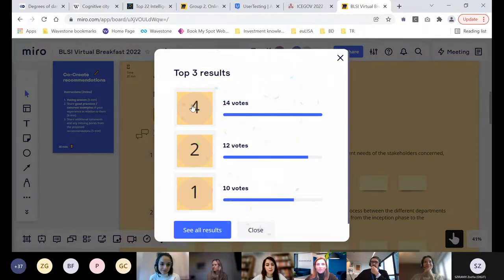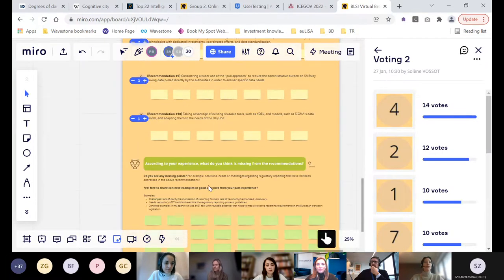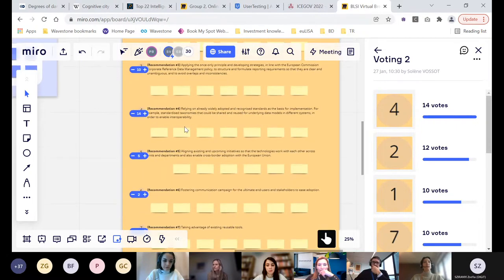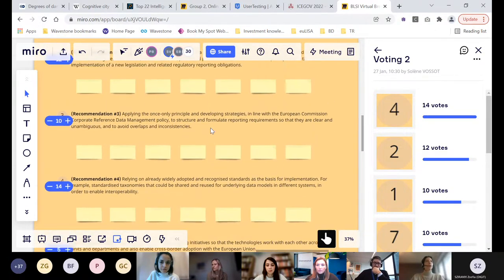Okay, 4, 2, and 1. The most voted ones. And then we can see. Ah, very nice. So let's start looking at the number 4, which has been the most voted one. Relying on already widely adopted and recognized standards as the basis for implementation. Yes, yes, this is very, very important.